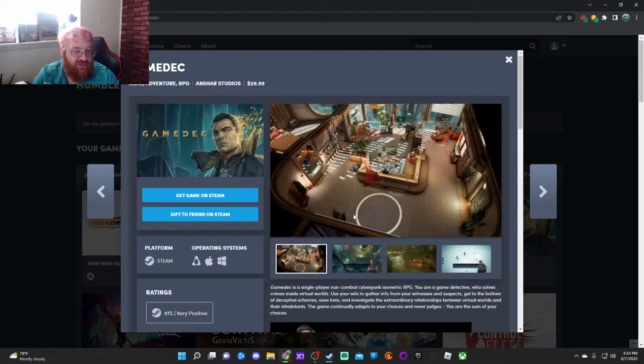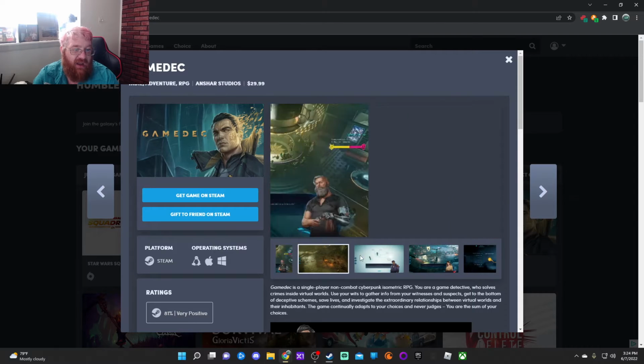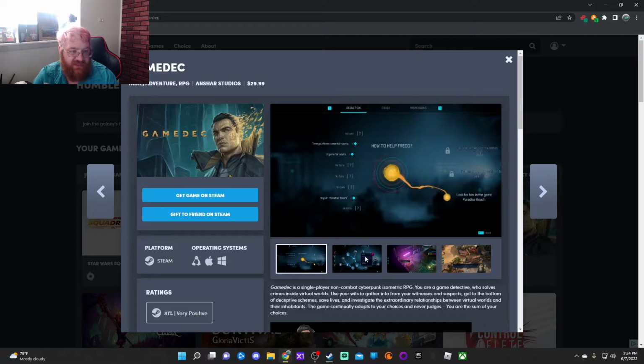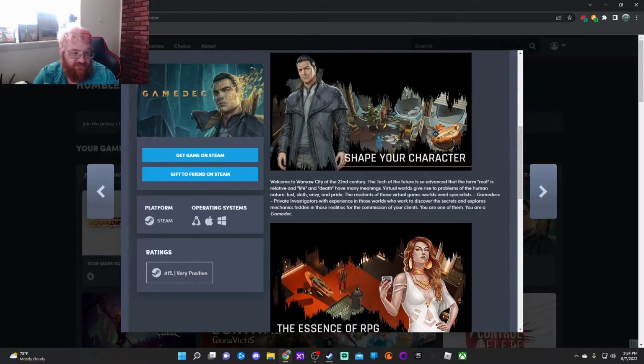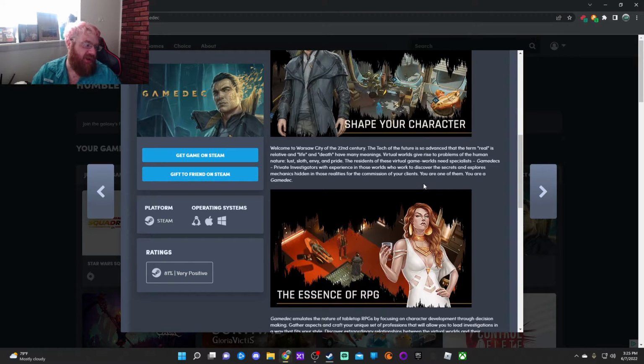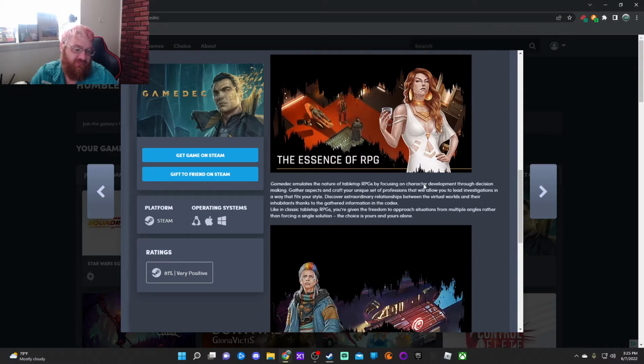So it is basically an isometric RPG, but it's not a combat RPG. It is more of a storytelling RPG. Very interesting. It reminds me a lot of that other noir detective story that came out a little bit ago. That is amazing. God, I can't remember what it is called. You know what I'm talking about. It garnered a lot of great things, right?